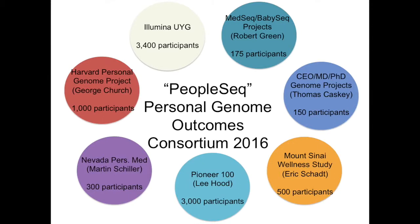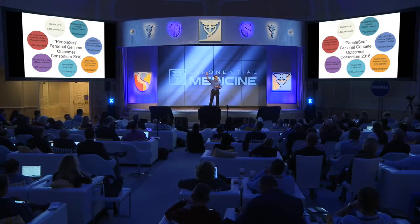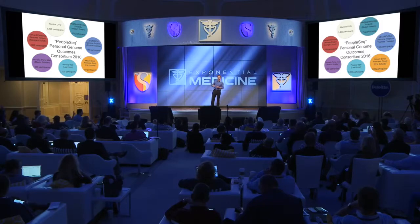Last slide, I just want to say that in the spirit of collaborative work, we've started a consortium we call the PeopleSeq Consortium of all those healthy people out there who are getting sequenced. How many people in this room have personally been sequenced? Wow, quite a few. And I'm sure many of you are looking to get sequenced. Well, there are a number of centers that are doing this either clinically or as part of research studies. We're actually getting us all to work together in a very democratic consortium to share the kind of outcomes that are taking place if you get sequenced.